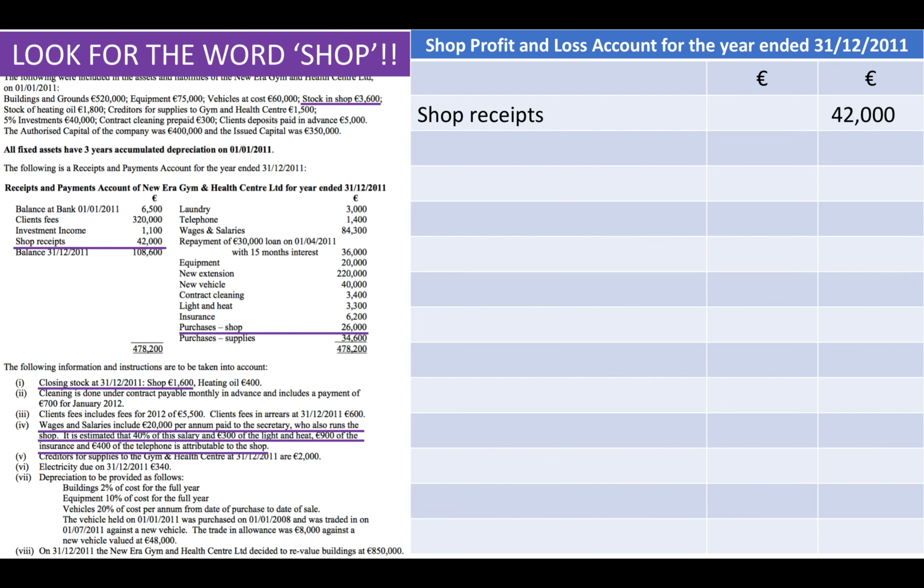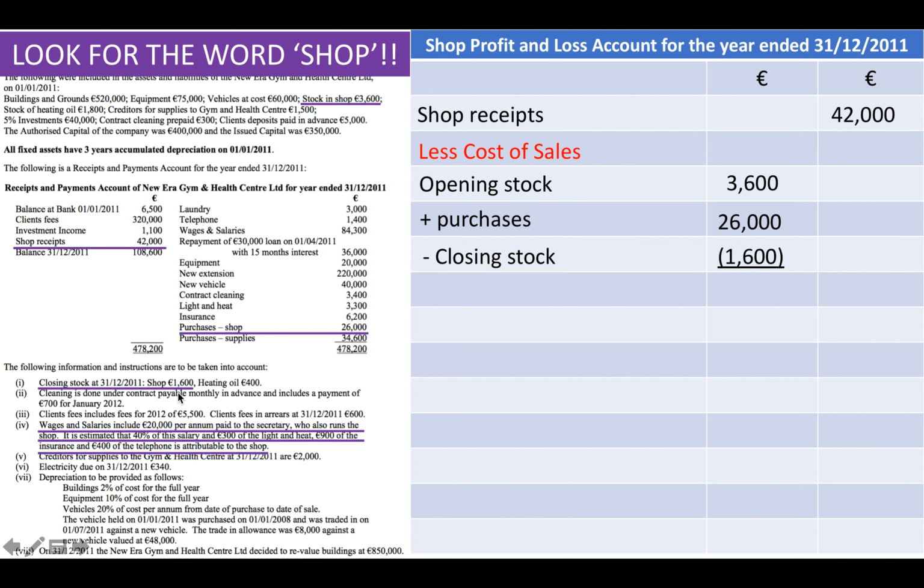So we have shop receipts, 42,000, so that's your sales there, less cost of sales. We have our opening stock up here, 3,600, plus our purchases, minus our closing stock, 1,600. That is cost of sales, 28,000. That is gross profit, €14,000.